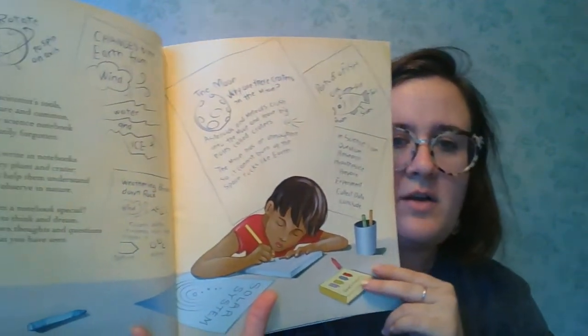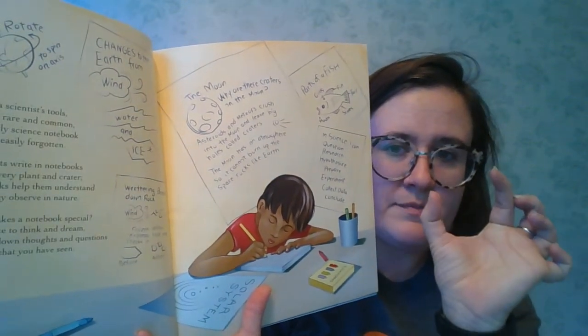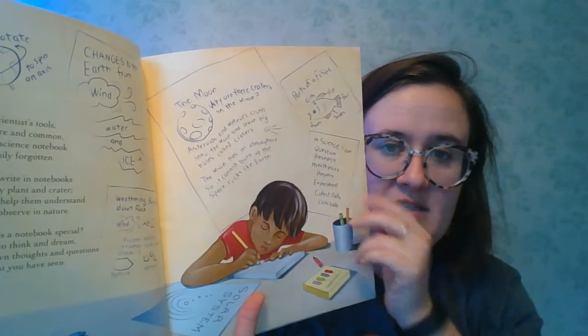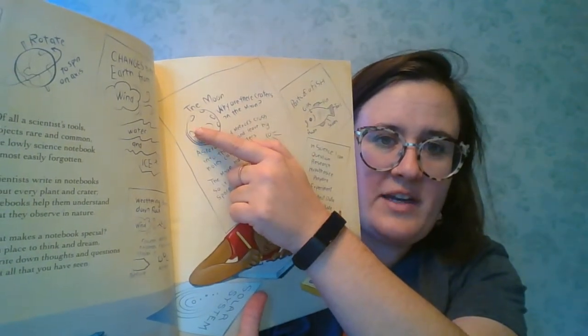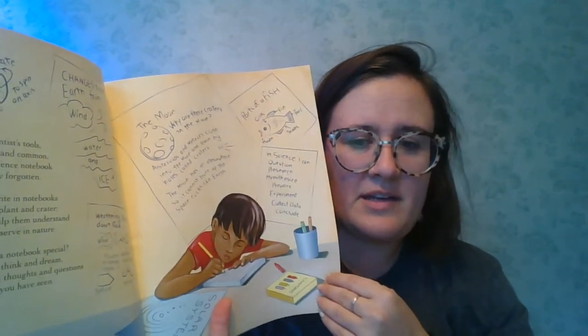You know what I notice all of these have in common? They have really short blurbs of text, right? Some of them don't even have complete sentences. Some of it is just a question. And they all have pictures, like little doodles. I wonder if you could do something like that in your notebook.